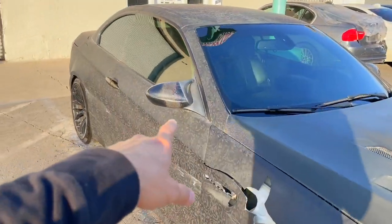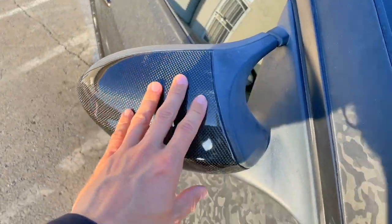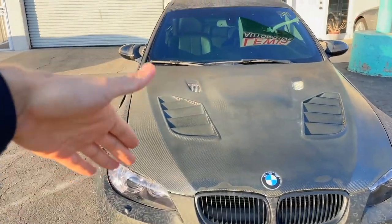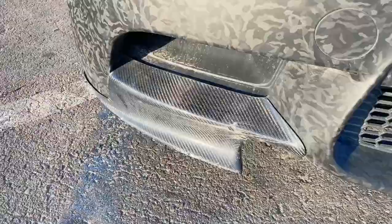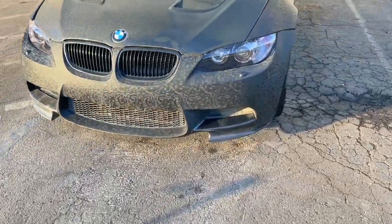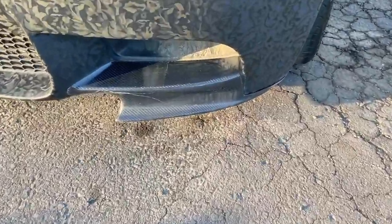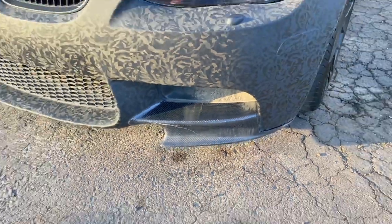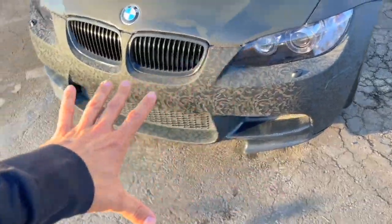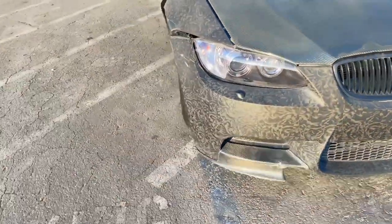Then the other cool feature is carbon fiber mirror cups. It's the original, I mean, it's real carbon fiber, not the fake one. Then the next one is carbon fiber splitters for the M3 only. I remember like a year ago we used to sell those brand new and we don't have them anymore. Maybe it's actually one of ours. They're a little bit damaged, but overall the bumper looks okay.